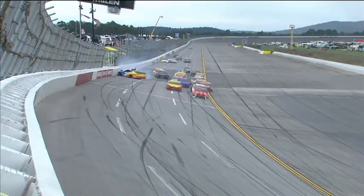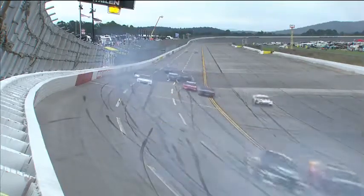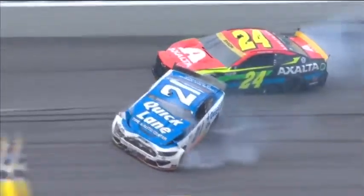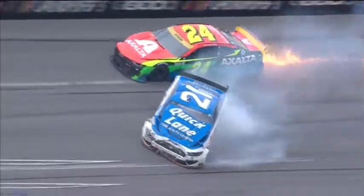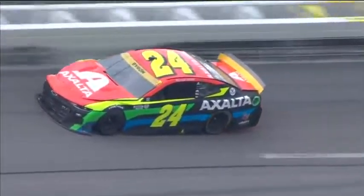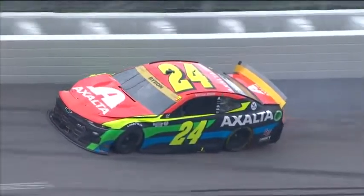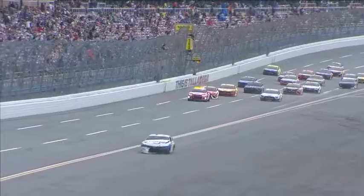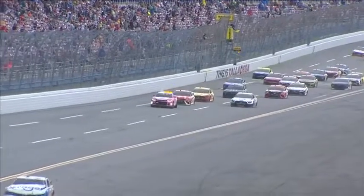So much cleanup that's going to take place from what happened here. This stage is going to end under caution. We got raindrops on the windshield of the booth. Hey, folks, think about what could happen here. Bubba Wallace in front of this field. We're at a very large racetrack. We know from yesterday it takes about 2 hours to dry the track if it's completely wet, and sunset is at 6:30. If all of these things happen, Bubba Wallace could get his first ever Cup Series win at Talladega.